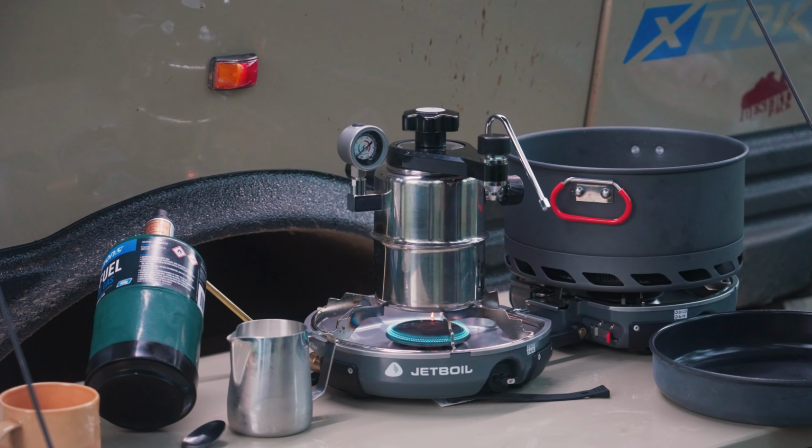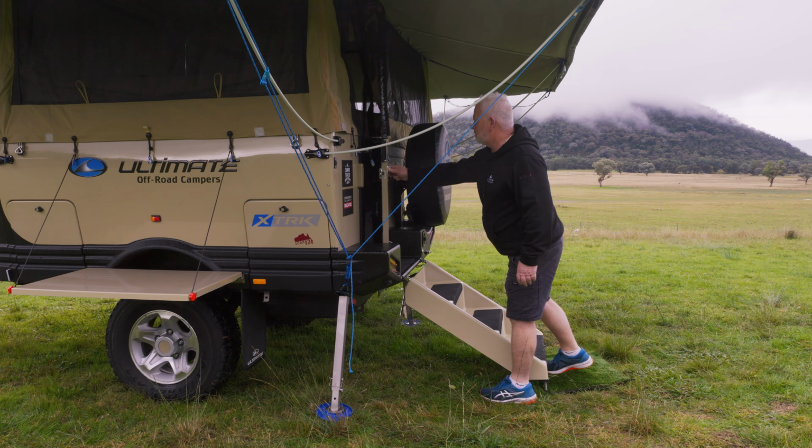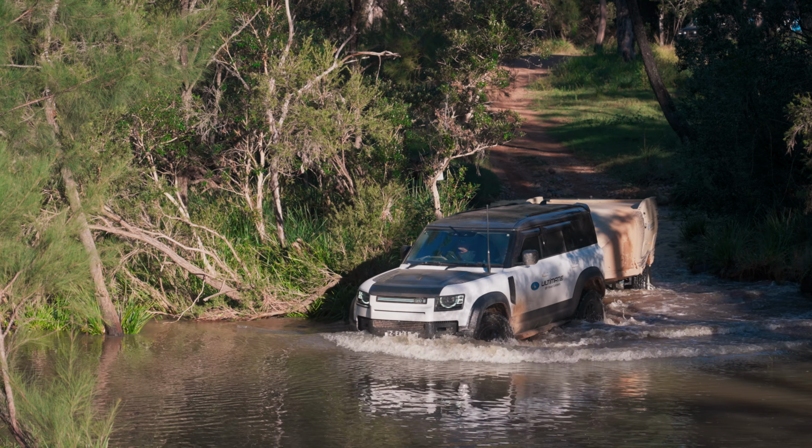So the Ultimate XTRK doesn't have some of the higher end Redarc electronic componentry. It doesn't have a stove outside, but it's still got all of the same quality that characterizes Ultimate as a brand. And just because you can't afford or don't want the higher end specs now, that doesn't mean to say that you can't upgrade later. Once you have the XTRK, the choice is yours.